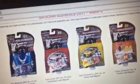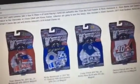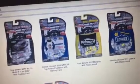So we have Wave 6 of 2017. The one that's in stores right now, the one that's showing up in stores, is this one right here. This is the wave that's showing up in stores right now. This car I picked up today.